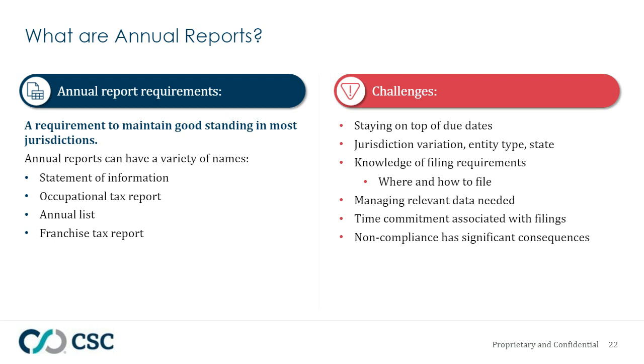So when we talk about challenges of organizations trying to manage this obligation, number one, what's due when and where? Staying on top of the due dates. Some states are fairly predictable. So in Delaware, Delaware makes it fairly simple where the LLCs are due at a certain time of year, corps are due at a different time of year. But in other jurisdictions, it can be a little bit more complicated. It could be a situation where your fiscal year end plays a part in the calculation.